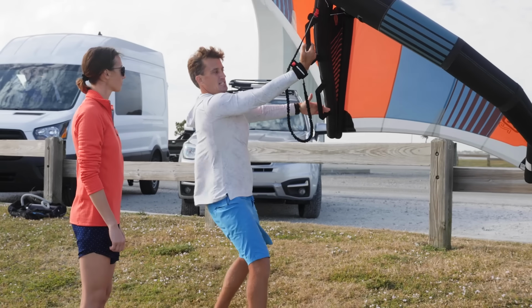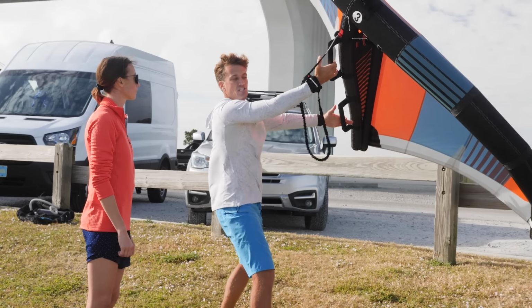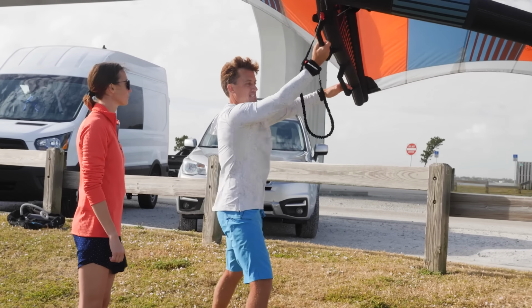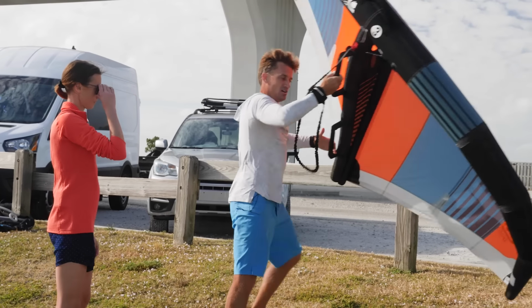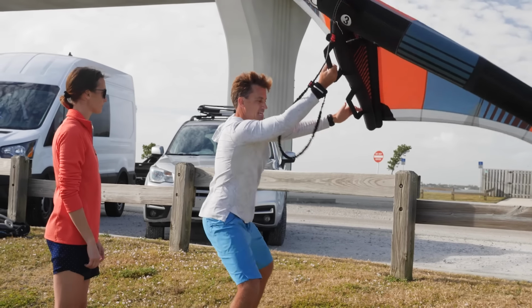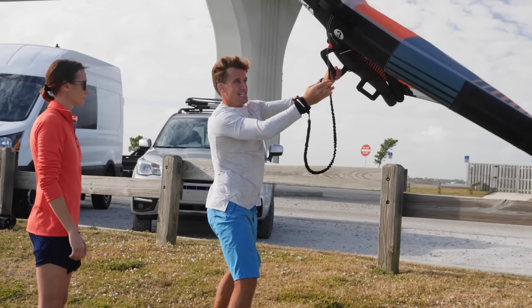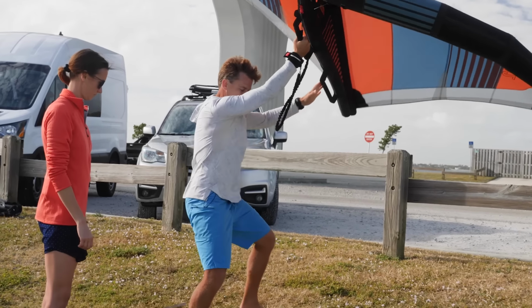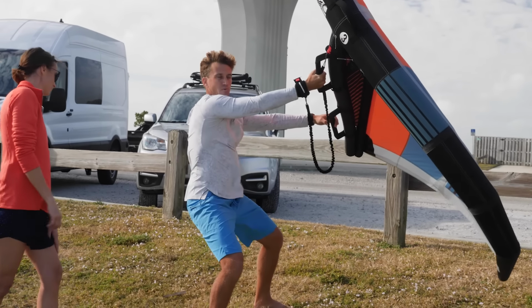Now the hardest part is when you first start, you need to get as much power as you can generate to get up on the board. So the trick is, get yourself nice and low. Don't stand tall, because if I'm tall, I'm tippy. So I'm going to stand nice and low. I'm going to angle the board into the wind as much as I can, which is putting back foot pressure here. And I'm going to push on that board to angle it into the wind.